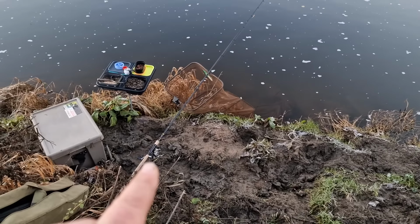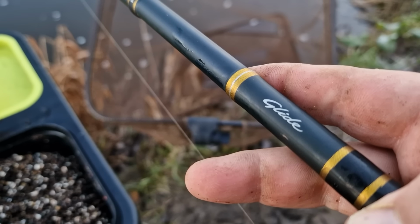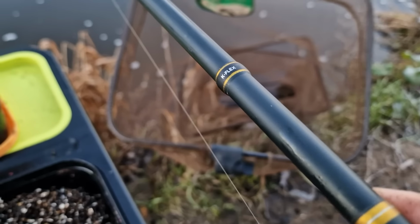The rod we're going to be using today is my 13 foot Corum Glide. Again, left it set up, so straight in, got that down to one of the fine liner floats, down to a bulk shot of number 4 Dinsmore weight.